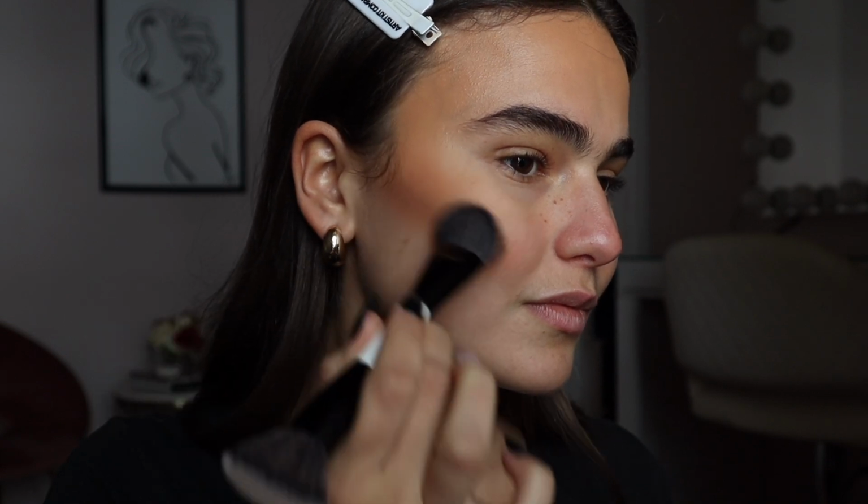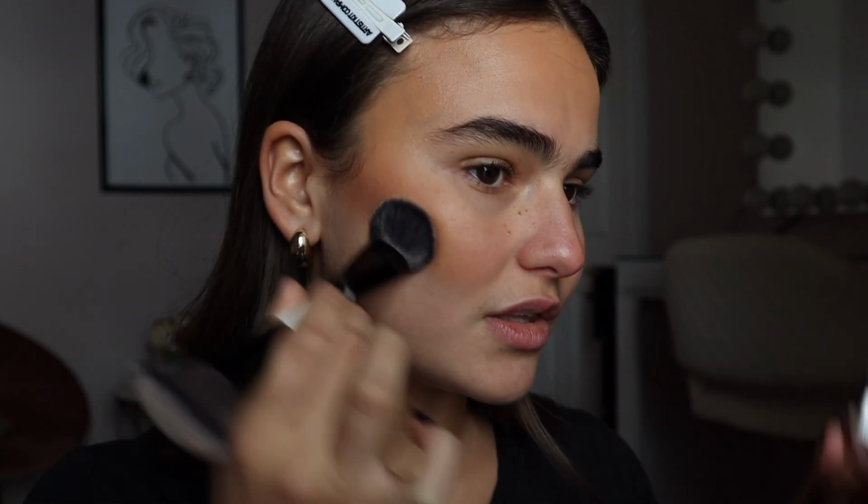But as you can see, the contrast of the color is contributing to that shadow look right there versus just like the bronze all over. But now we have the majority of the warmth distributed on our skin, and now I want to go in with some sort of correction.